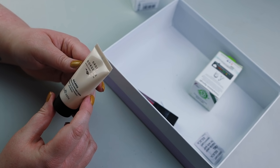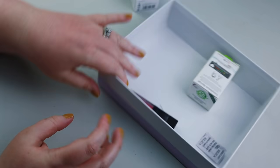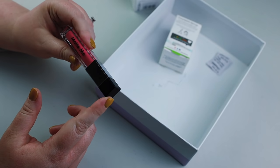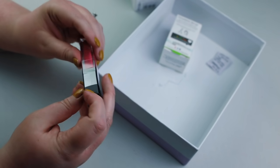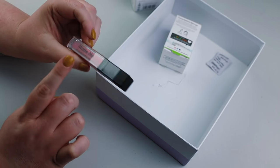Grow Gorgeous Intelligent Hair Care Balance Shine Enhancing Overnight Mask. Okay. Matte Me Ultra Smooth Matte Lip Cream. Oh, from Sleek. Oh, okay, no, I've heard of this brand before. Definitely heard of this one, though.